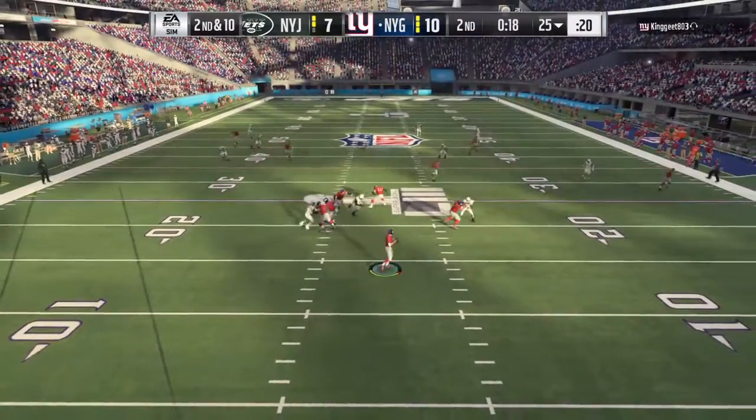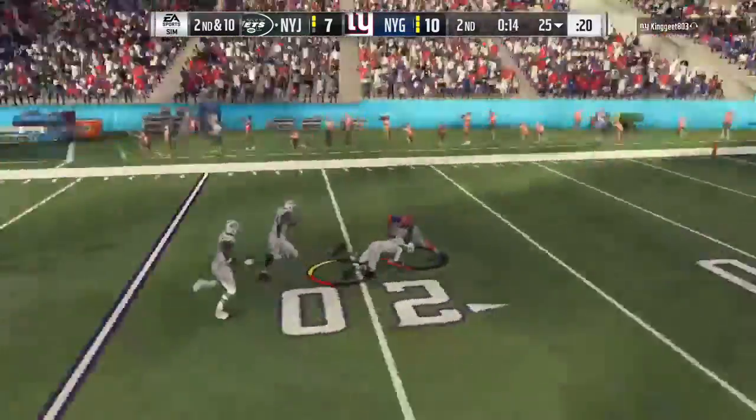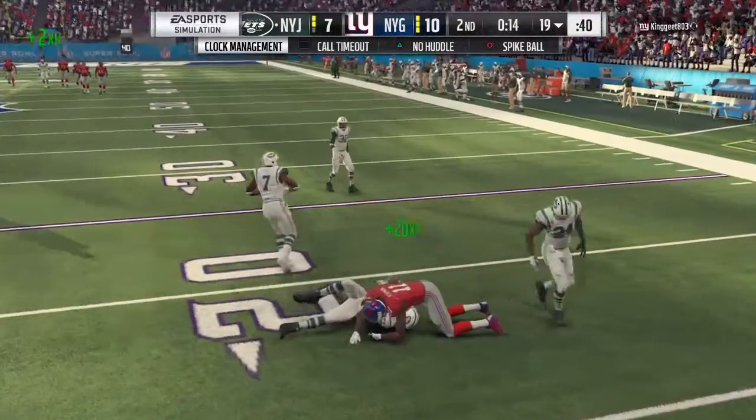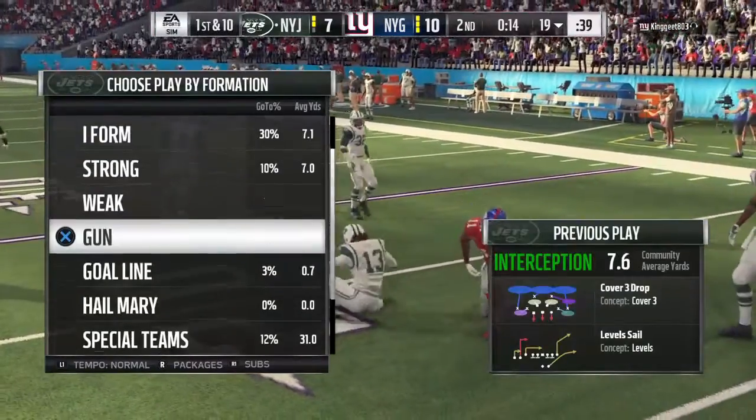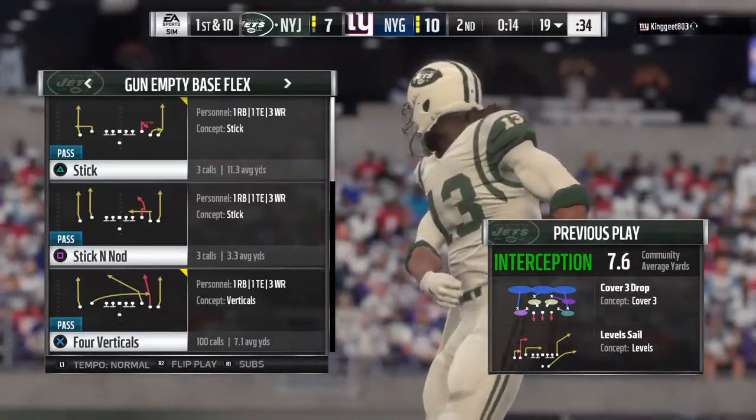Second down. Cousins again. He's going to look deep for Perriman. Is this intercepted? It is. It's intercepted. Kevin King with a pick. And his guys have got it back at the closing stages of the first half.